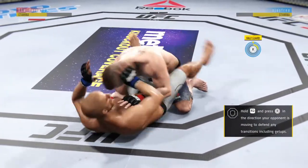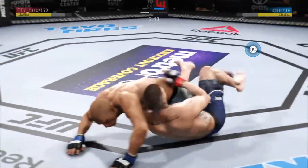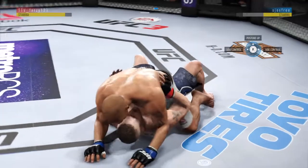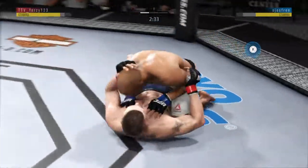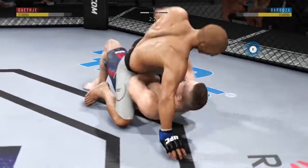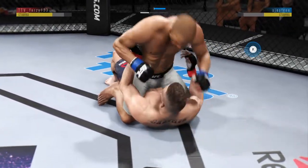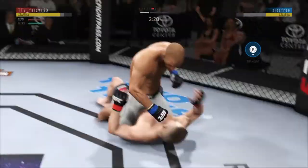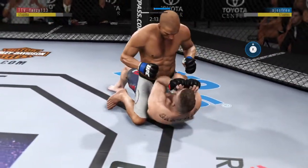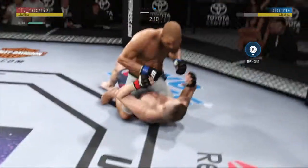Well, nice job staying active from the bottom. Good elbow there by Barboza. And he winds up on top. Hip escape, nice hip escape. Back in the mount, this is crazy. Good control, postures up. That's a nice clean shot.